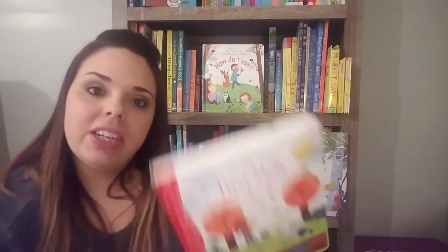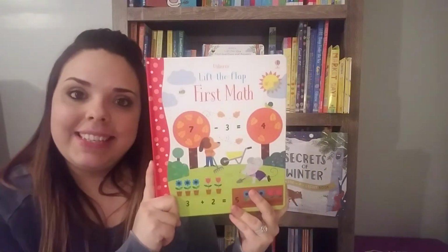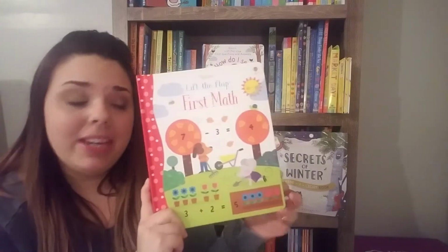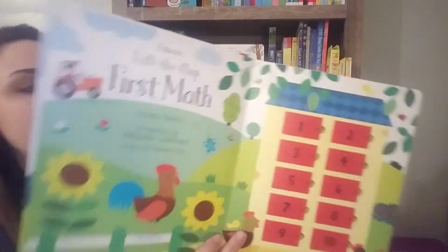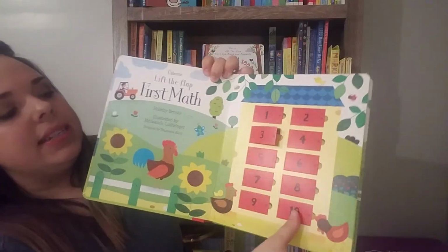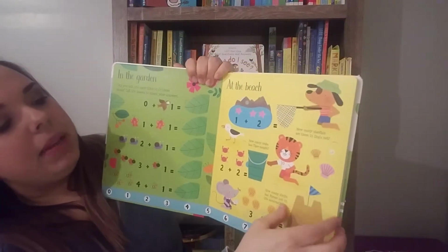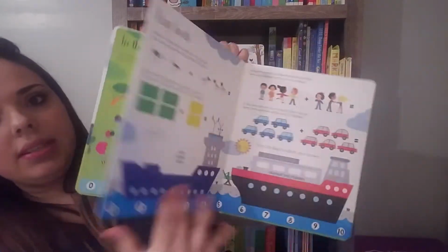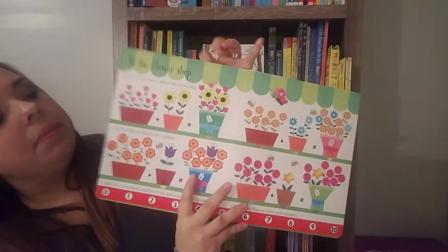And then for our younger, here's some math books. This is a great new one that just came out, and this is First Math. It's one of my favorites. This is $13.99, and this is all about simple counting. So this is just introducing your kids to simple counting and adding things together, okay? So just that throughout the whole book here.